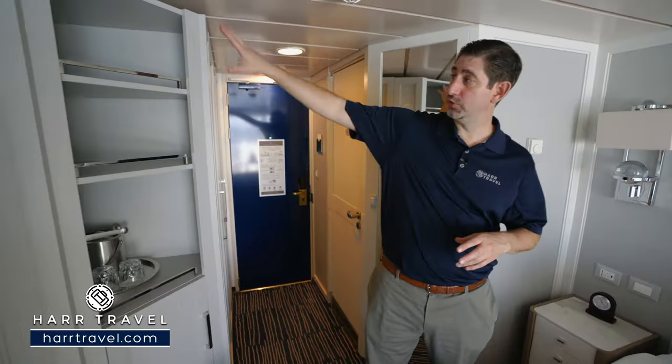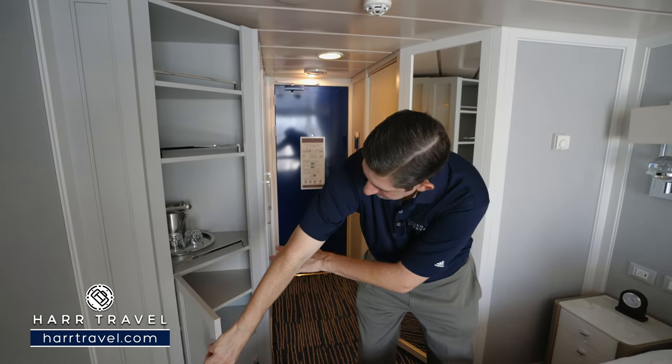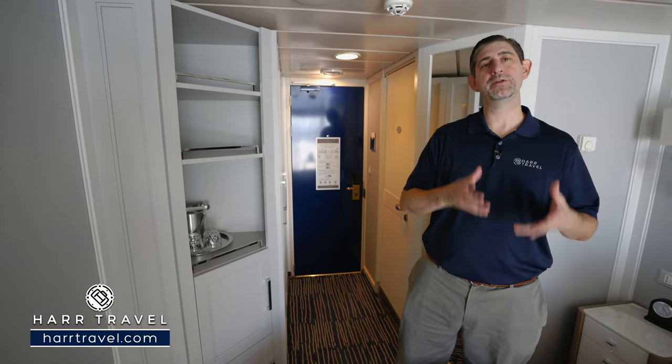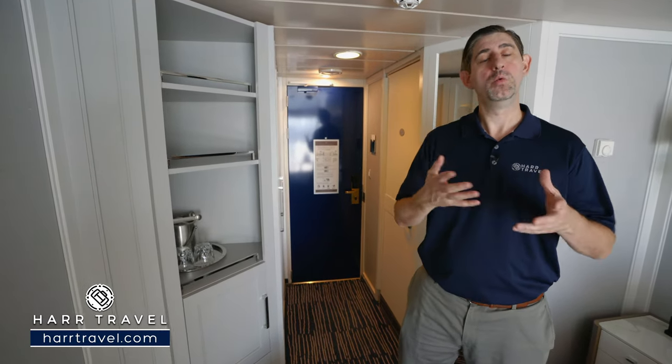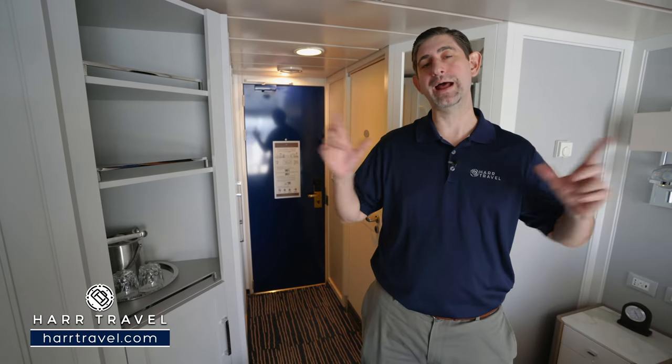Now as we step into the room, you've got storage all the way up and down here, storage underneath as well, where you can have some really deep shelves. Now you've got your VeraWater, and I wanted to point out their partnership with VeraWater. One of the other things they did during the renovation is they added VeraWater filters around the ship.